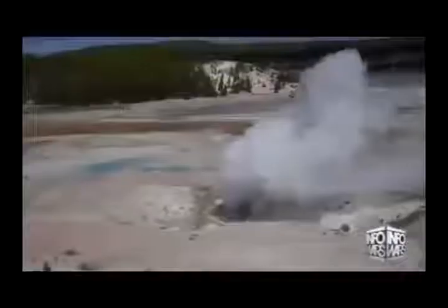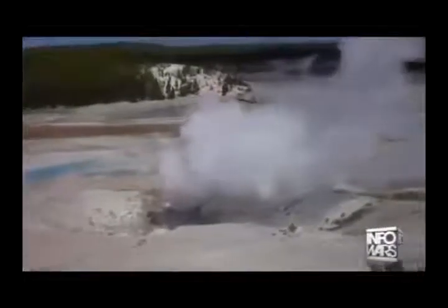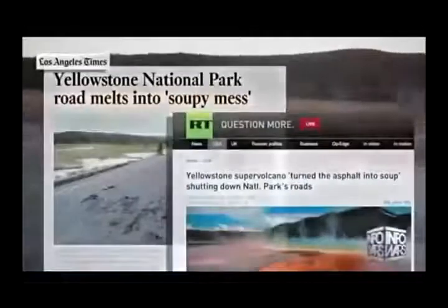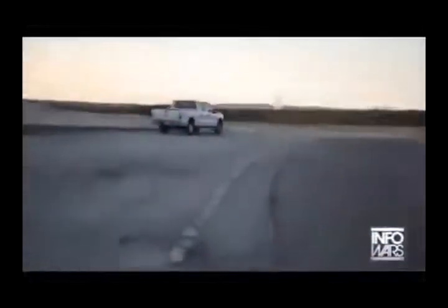That magma serves as the heat that fuels the geysers and hot springs and fumaroles in the park. It's that engine that allows for the unique things that we see here in Yellowstone. This is what the melted road looks like 2 months later. Yellowstone spokesman at the time said the road had turned to soup, and that was widely reported, even in the mainstream media. But when I spoke to a ranger there, she dismissed it as simply a bad asphalt job.